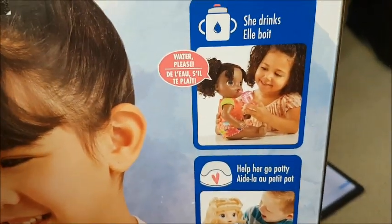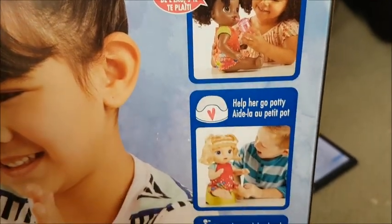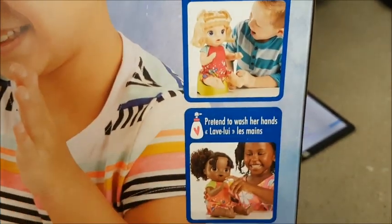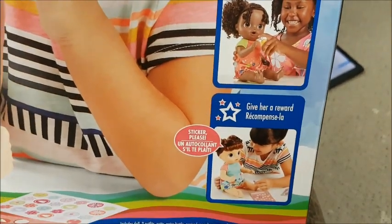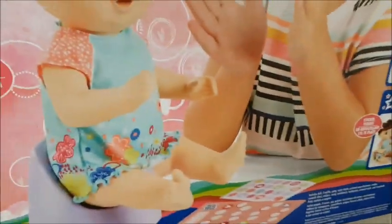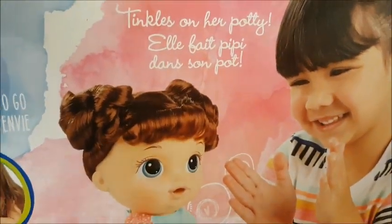So here are all the different... Oh, she does drink. Okay. So I guess she really does go, pretend to wash her hands, give her a reward. This would make really good videos. Role play videos.